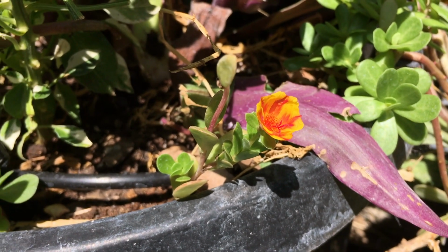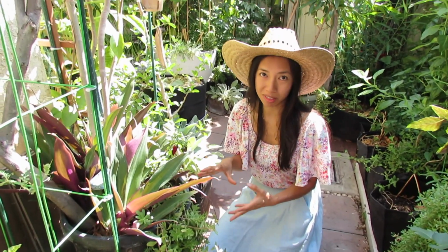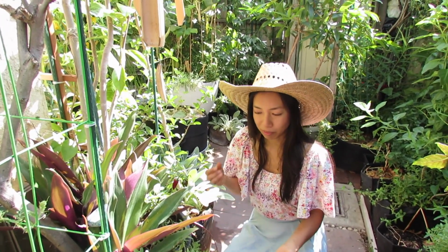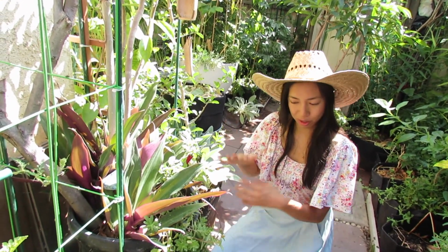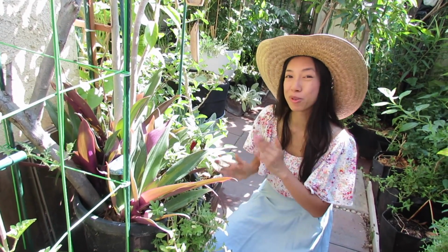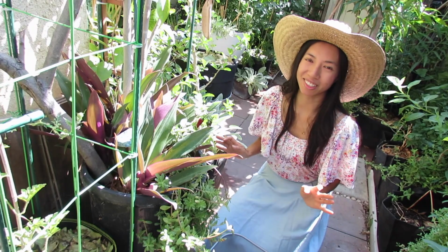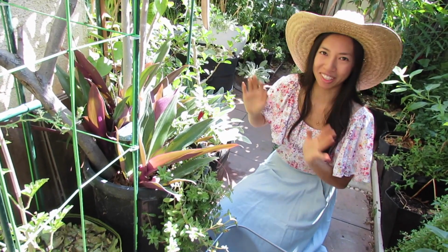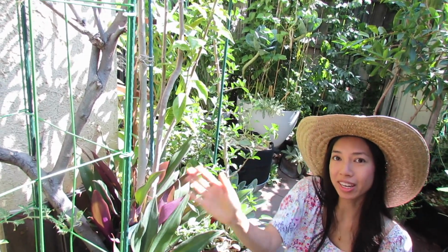So they just have a lot more beautiful ornamental feel, these Purslane flowers, versus the wild Purslane that has tiny little flowers. So I love that dual purpose of the beauty and that it's edible. Super decorative in your salads or any foods, you guys. I absolutely love them.